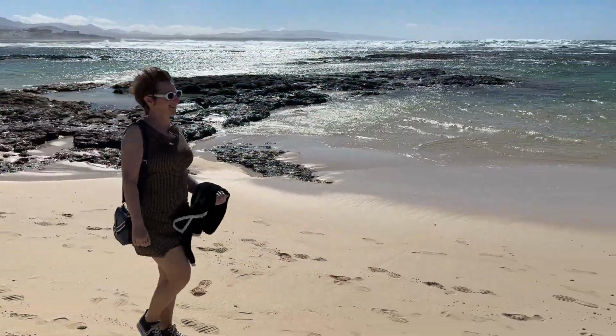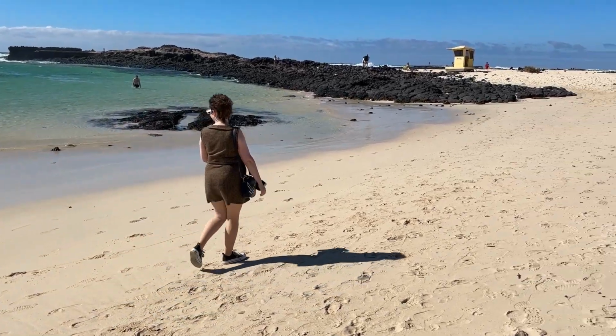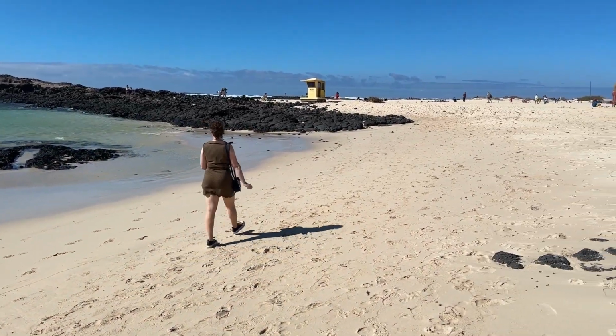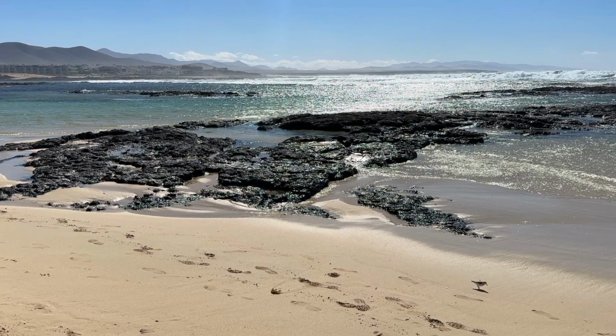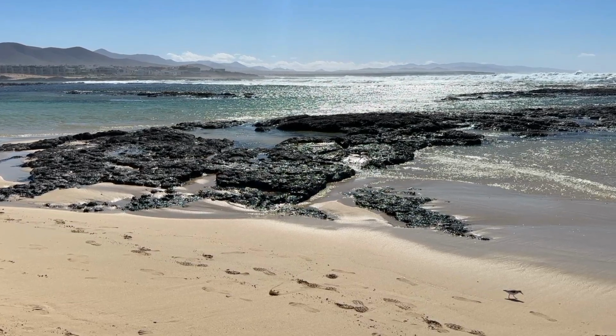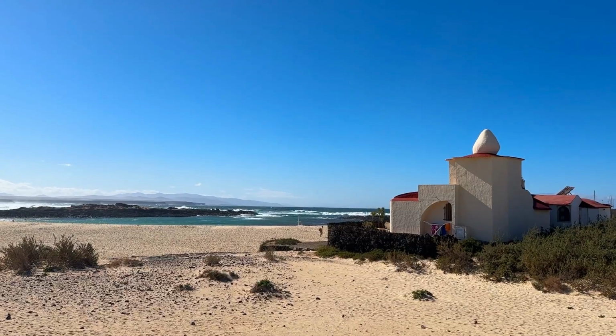We walked to the lighthouse, passing through different beaches en route. The beaches in El Cotillo are known for their crystal clear waters and white sand, and are one of the main reasons why people visit, so it was great to take in the views along the way.